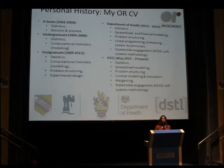I went back through all of my modules in chemistry at my undergrad level, and I thought, okay, there's got to be some sort of maths in here, because chemistry is quite a mathsy subject, which I didn't know when I was applying. So I did a lot of statistics, and I did a lot of computational chemistry, which is like simulation modelling, just with a chemistry flavour. So I thought, right, good, more evidence for me to use with employers.